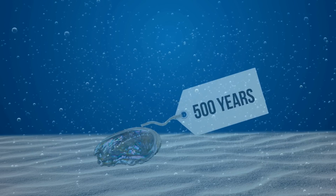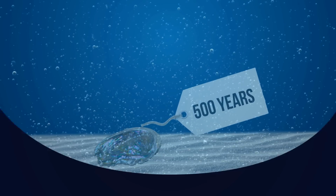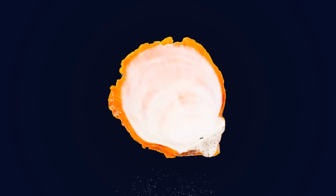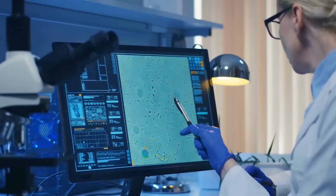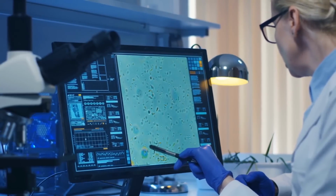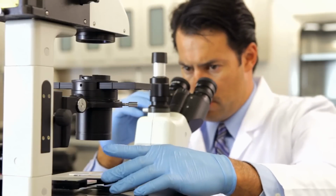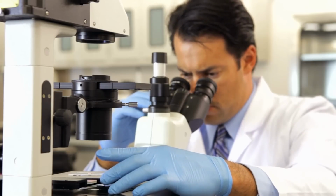Ancient mollusks can live for more than 500 years. To learn more about a tree, you can use its rings to see how old it is. To learn how old a mollusk is, you can examine its rings within the shell. This is also how scientists get information about the ocean, climate, and so on. Clams can help us take a look at what happened about 1,000 years ago.